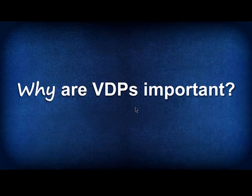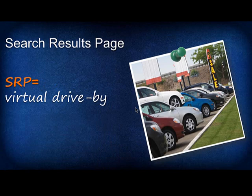And if it drives that many VDPs, why are VDPs so important? I'm going to assume everybody on the call knows what a VDP is, but I would be remiss if we didn't at least talk to it a little bit. So before we jump right into the VDP, though, let's talk about the SRP, the search results page. This is our virtual drive-by. I like to call it the gateway to the VDP. It really is that pre-VDP opportunity to interact with and influence shoppers.